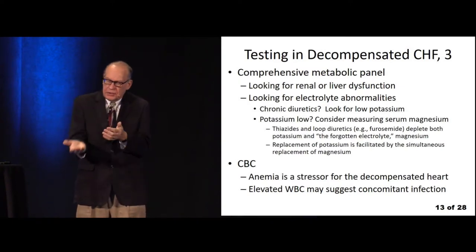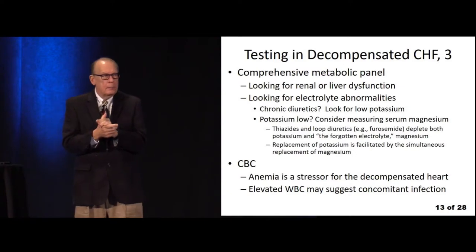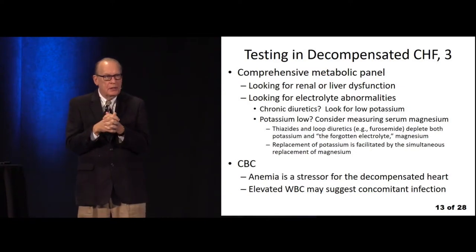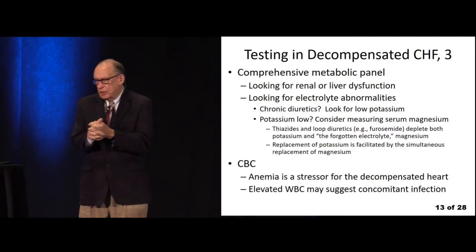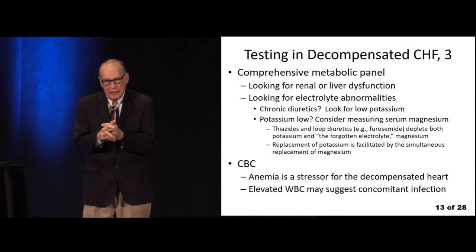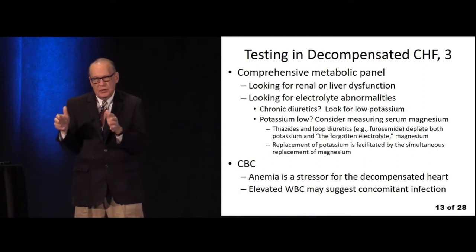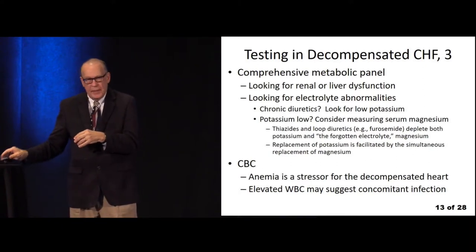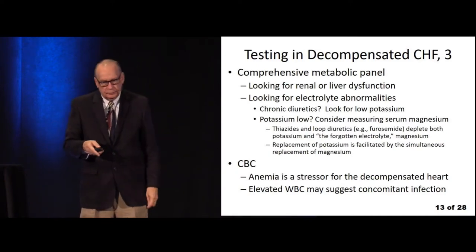So the idea is, oh geez, we've got a low K, I've got to fix that. Studies have shown that you will fix it more effectively and more efficiently if you give magnesium along with potassium. Obviously, you have to know what the person's creatinine is before you start, but the replacement of potassium should routinely be done in association with the replacement of magnesium. That ion is down. Fixing that ion will help you fix your potassium.